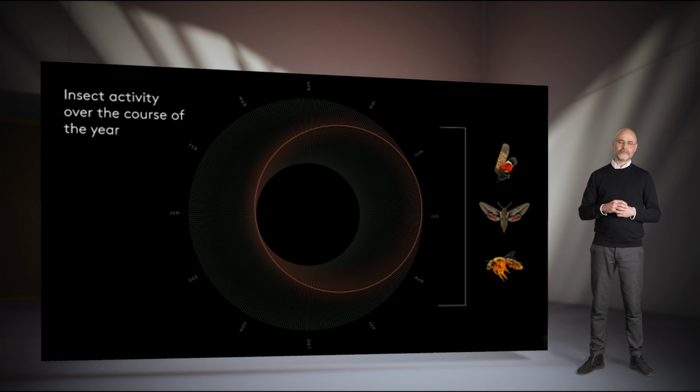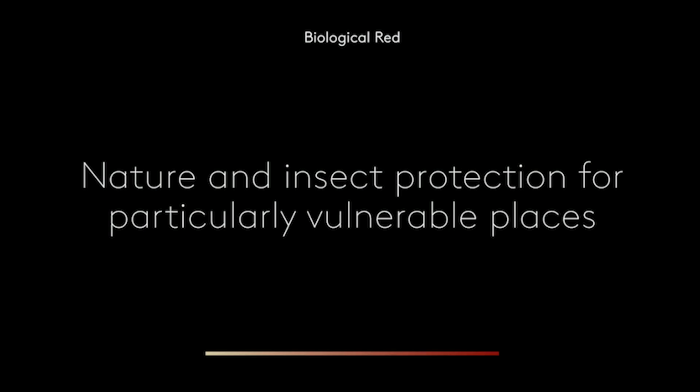I'm happy to present to you the first of our many profiles, Biological Red, Nature and Insect Protection for Particularly Vulnerable Places. 2700 Kelvin is more efficient than red spectrum lighting, but more critical to use in landscape and nature conservation areas with increased insect activity. In the winter months, the dark periods are much longer.